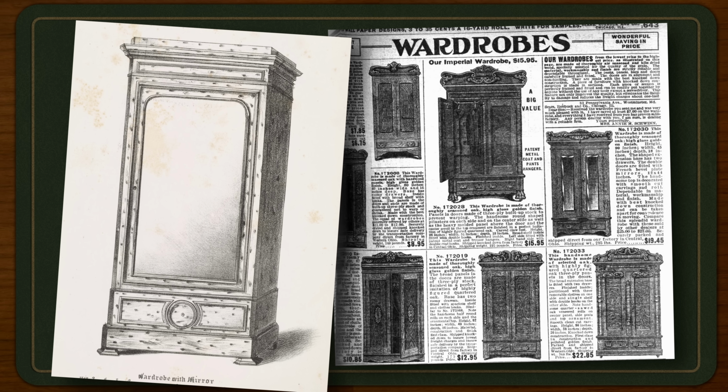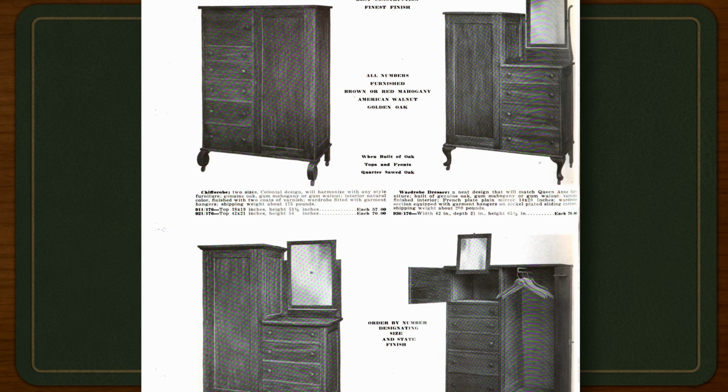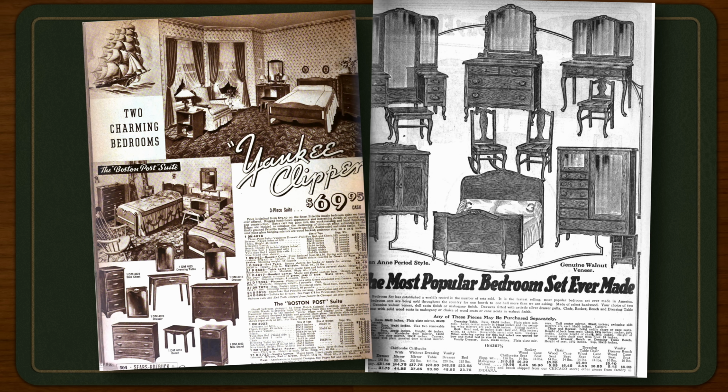It can also be combined with other furniture to be a chifforobe or a wardrobe dresser. Nightstands, side chests, vanities, and dressing tables are also optional, but usually offer less storage. One of the most essential pieces that I think is often forgotten in today's bedroom is the chest.